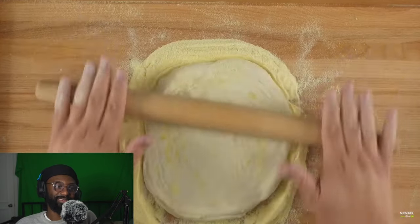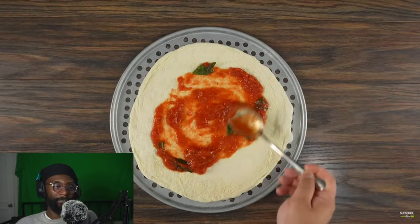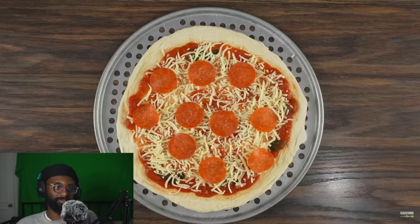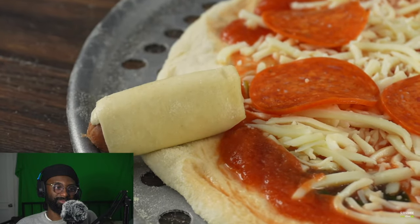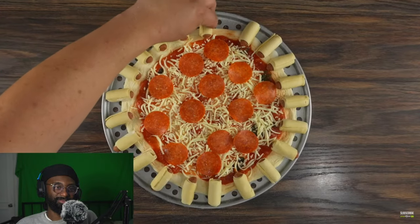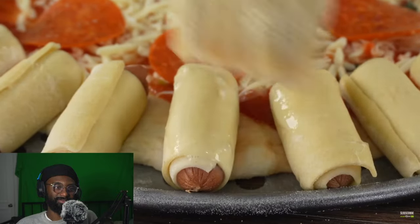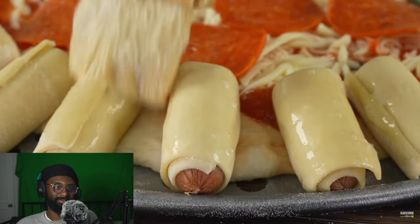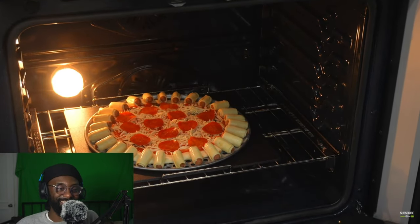So first up, stretch out the dough really nicely, then add it to a tray, followed by a good amount of tomato sauce. We can't forget the cheese, and of course, the pepperoni. And the key here is to add the pigs in a blanket right on the sides, making it look super cool. But remember to leave some spaces in between, because they're gonna puff up as you cook them. Talking about that, right before doing so, go ahead and apply some egg wash on top. Then bake it in the oven at 350 degrees Fahrenheit. It's hilarious.